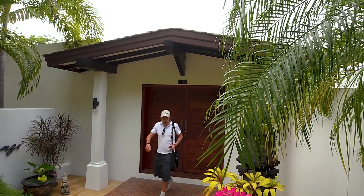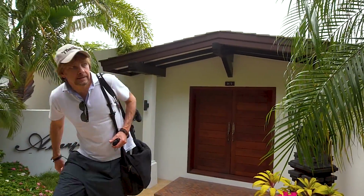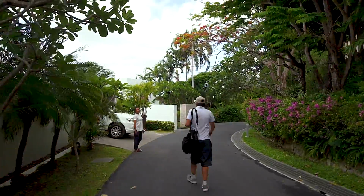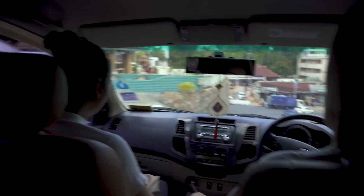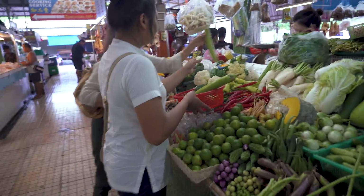Well, I'm just off to the local Thai market to buy some local ingredients. I think the taxi's arrived. Yep, there it is. How are you? That's good. Very well. Yeah. The market is only a 10-minute drive from Villa Amanzi, and we're buying fresh ingredients for our lunch.